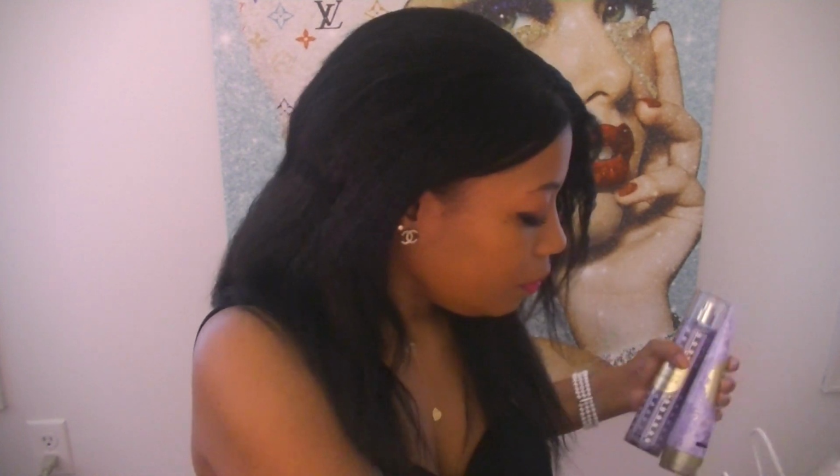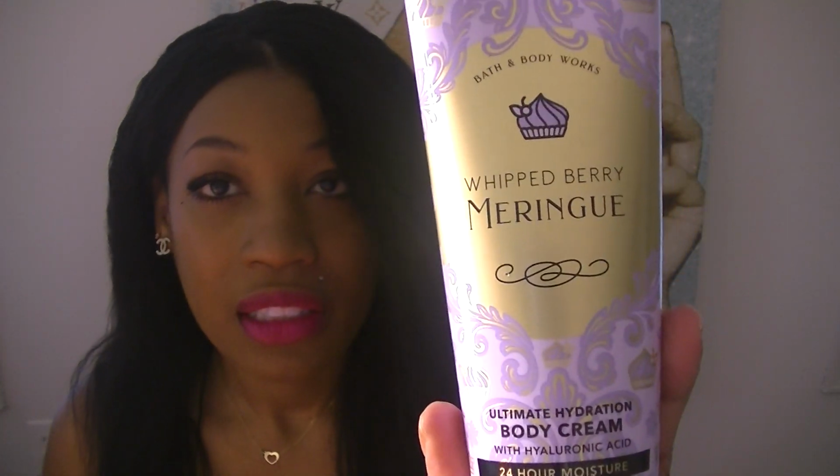Okay, and then I picked up whipped berry meringue. Make sure that doesn't fall. And this one's purple. It's a beautiful lavender. I love lavender. Such beautiful packaging. Really, I just love it. Yep, so cute. Okay, fresh berries, whipped sugar, and fluffy vanilla. Just everything that I love. I love berries. I love sugar. I love vanilla. So I didn't smell this one in the store.